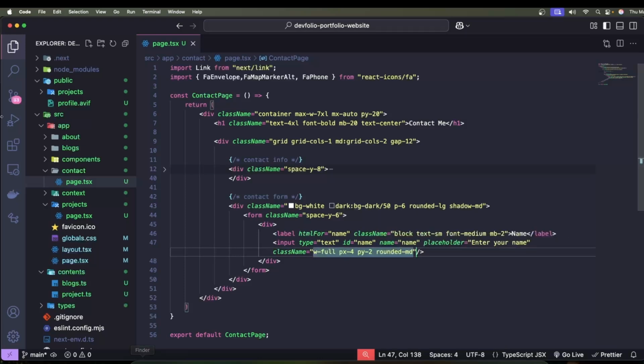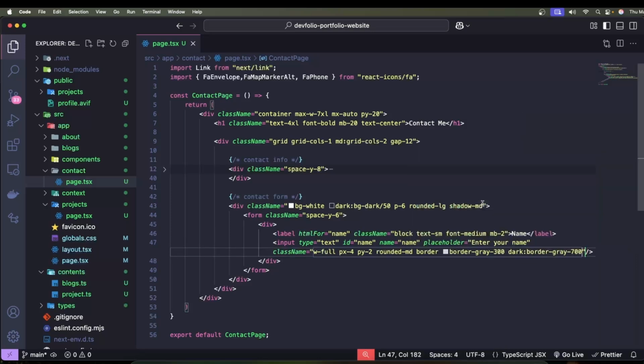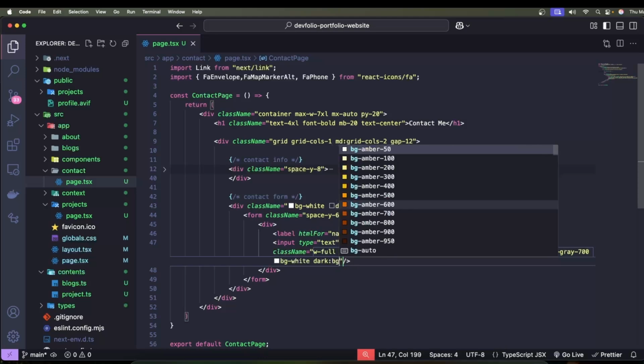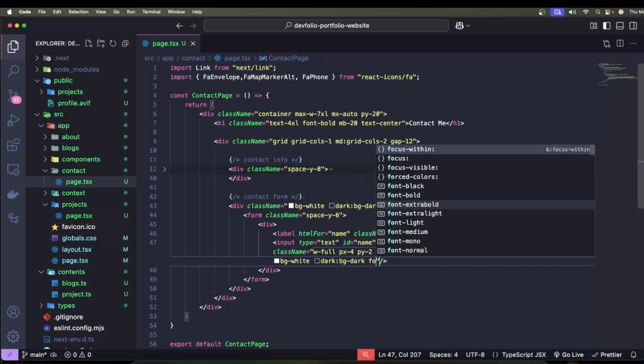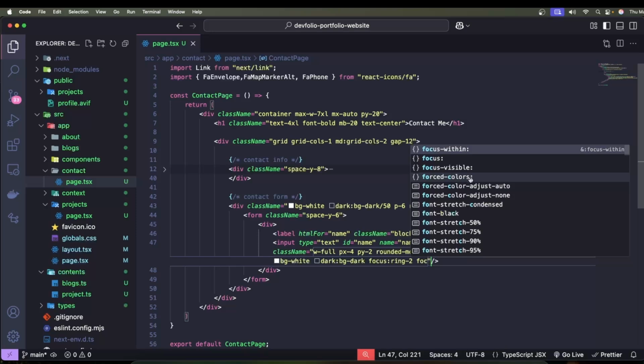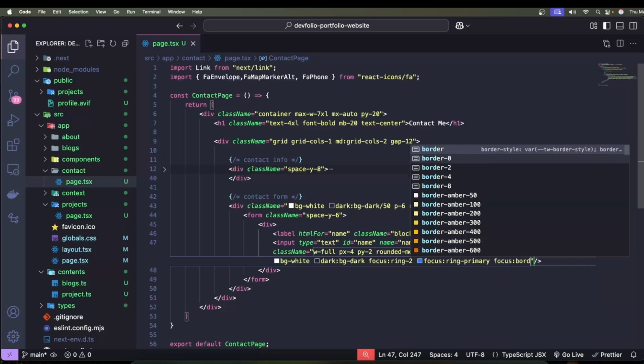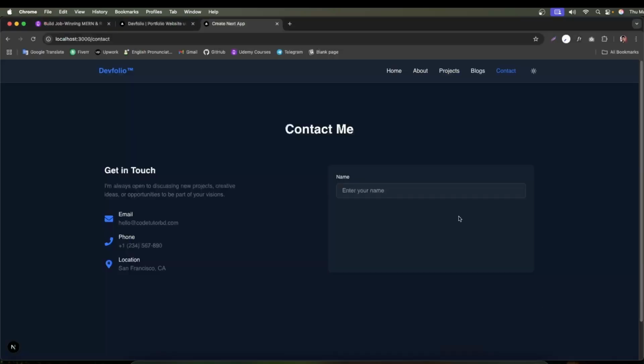After making rounded md we'll have border, and we'll have border gray, for example 300. Then we will define on dark, border gray 700 is fine. Here we'll have background white, and then on dark background will be dark, and lastly we'll have focus ring 2, then focus ring color will be, for example, primary. Then we'll have focus border none. So perfectly completed, you have this.